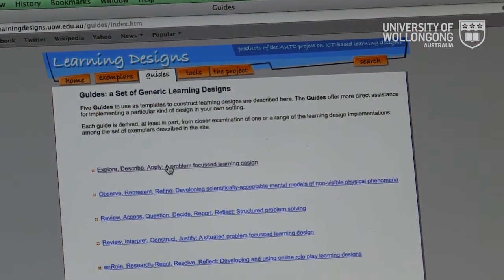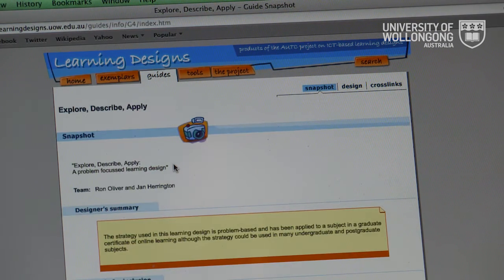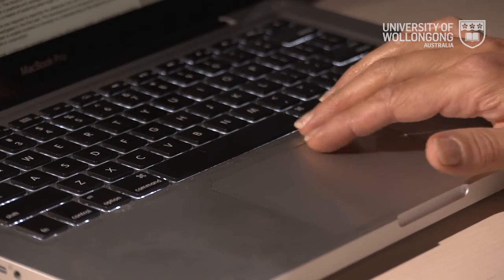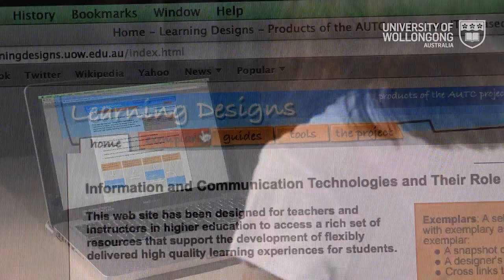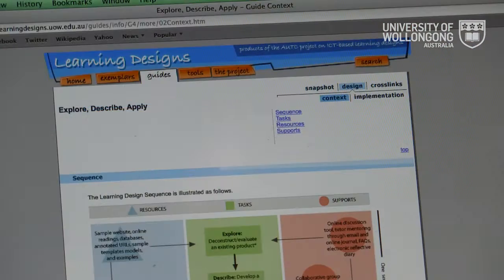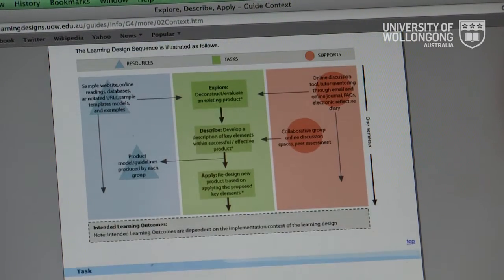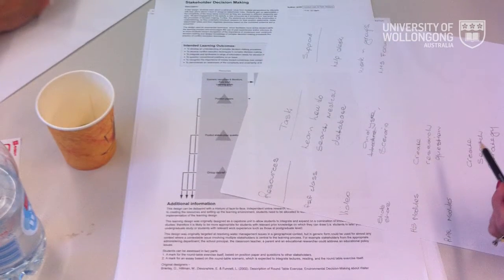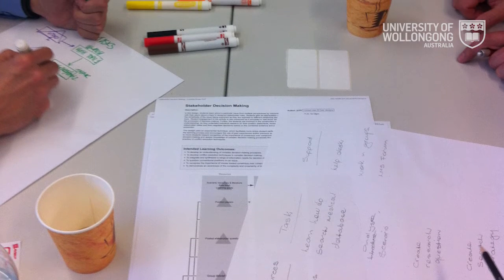A groundbreaking part of this research was to document these examples in a consistent way, and that hadn't been done before. And we coined that as learning design. And then there was an extensive amount of research that continued on for a decade and is currently continuing today in that area. So if you like, we were at the cusp of that research. Now the team at UOW have continued with that research.